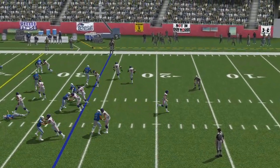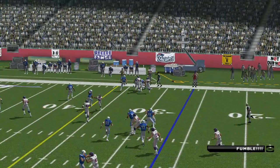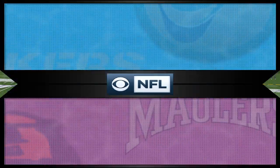Going to the right. And a fumble. And the fumble goes out of bounds.